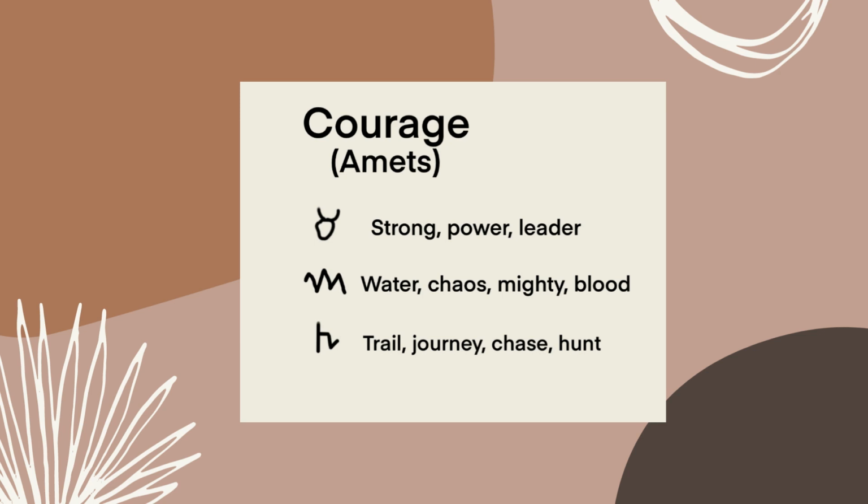So this ox head, this first letter or symbol right here, can mean strong, power, or leader. The mem, which is the second letter or symbol, can mean water, chaos, mighty, or blood. And the tsadi, which is the last letter or symbol, can mean trail, journey, chase, or hunt.